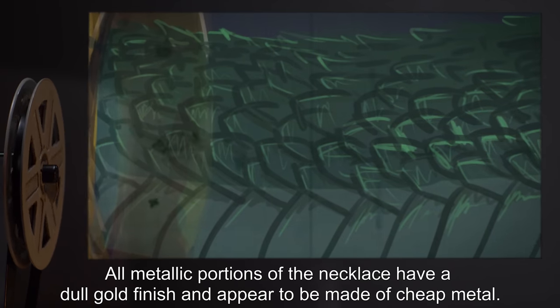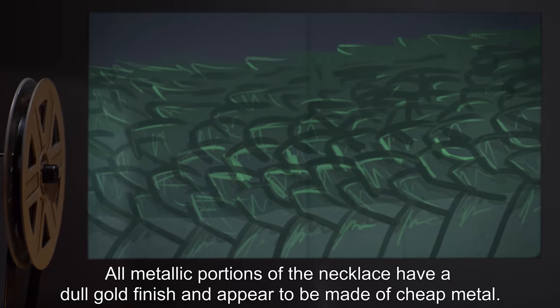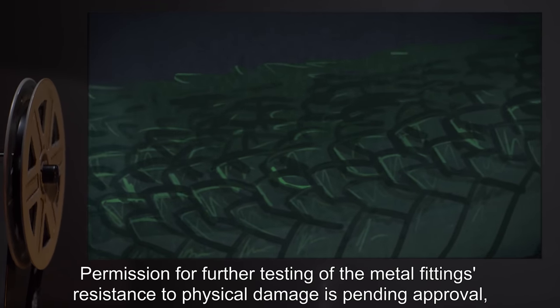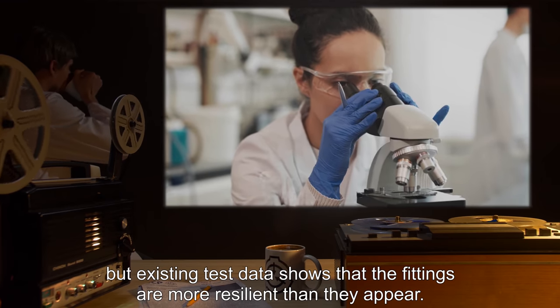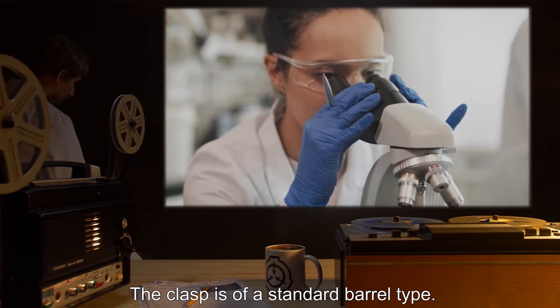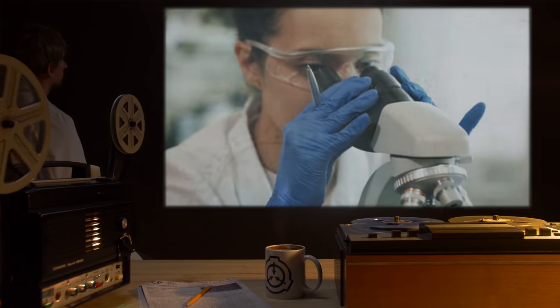All metallic portions of the necklace have a dull gold finish and appear to be made of cheap metal. Permission for further testing of the metal fitting's resistance to physical damage is pending approval, but existing test data shows that the fittings are more resilient than they appear. The clasp is of a standard barrel type. Attached to each side of the clasp is a round metal fitting.